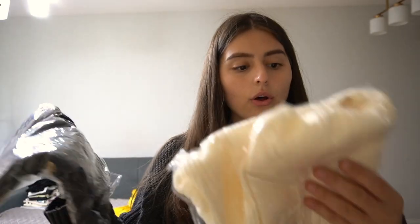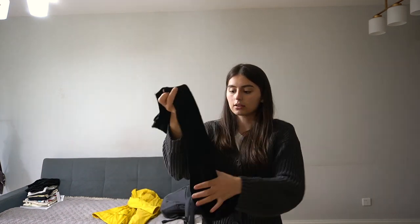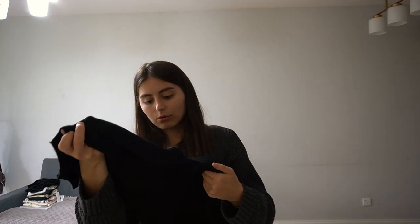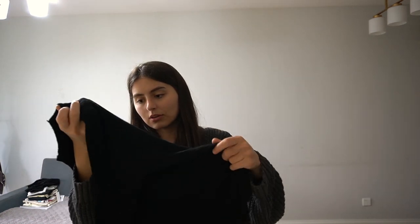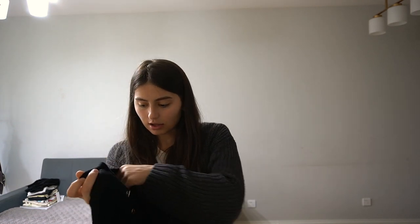There are two clothes, and I did something risky, okay? I bought two of the same piece of clothing, just in different colors. So if one doesn't fit, probably the other won't either. This is like this. Can you see that? It's like a little blouse, because I wanted to say cardigan, but it's not. It doesn't open fully. It's thinner than I thought it would be.